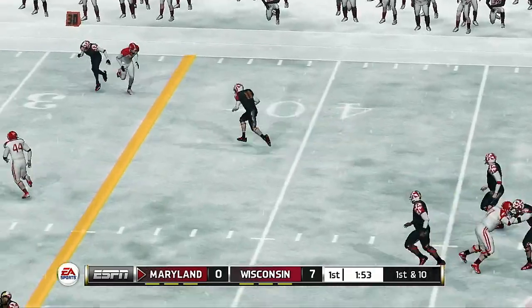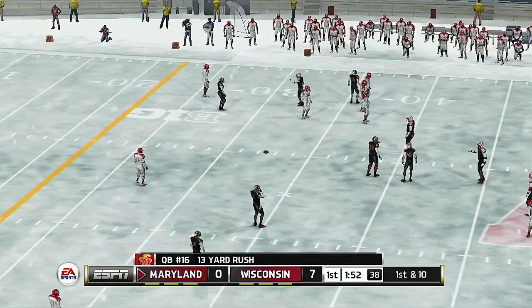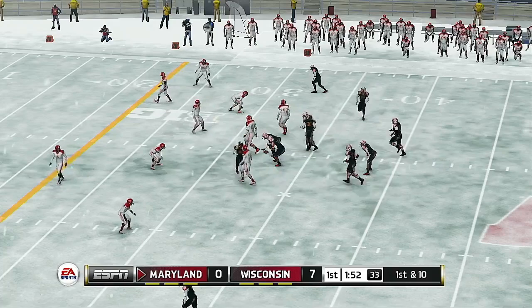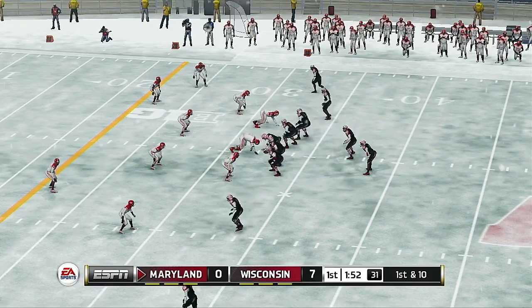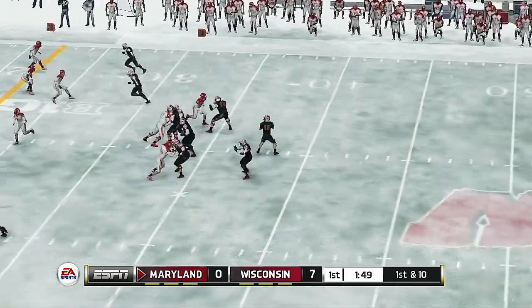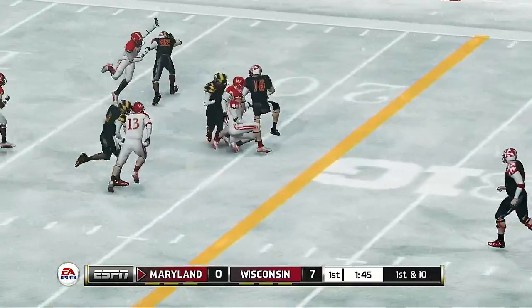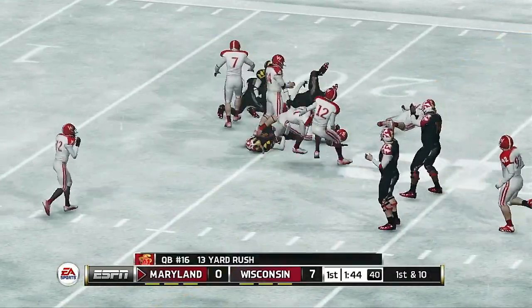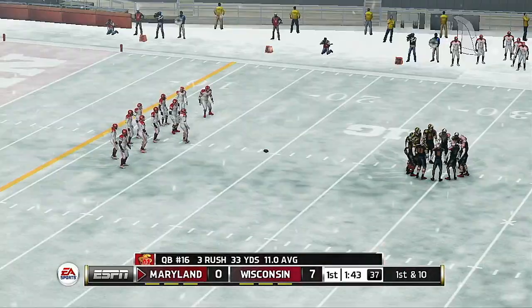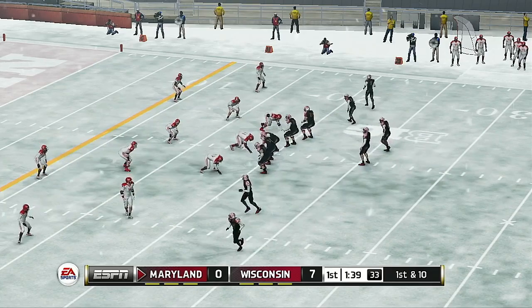Now he tries to buy some time. Tackle around the 32-yard line. Call it a gain of 13 yards. First down. Scrambling around. And they make the stop at the 19. That's a gain of 13. We've got a first and 10. Ball on the 19.